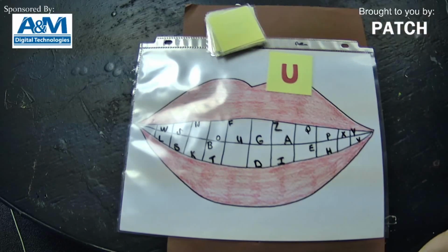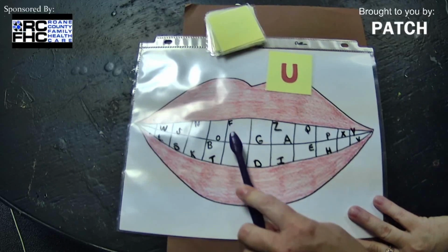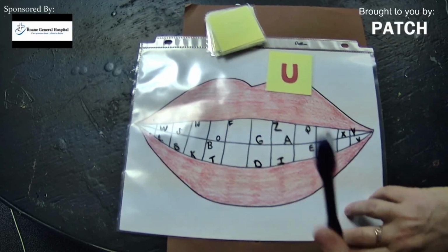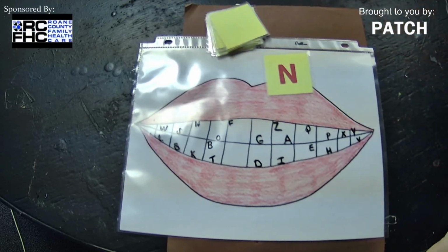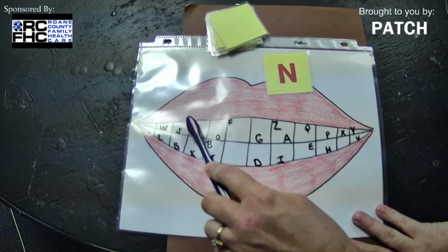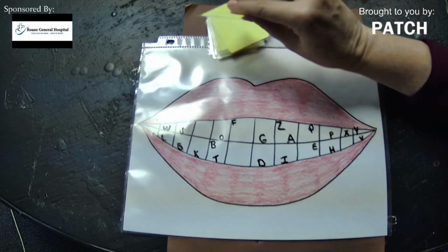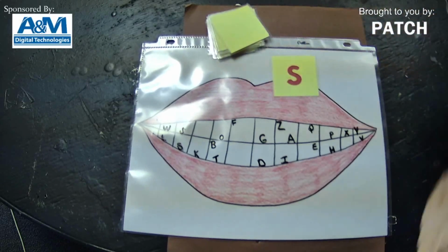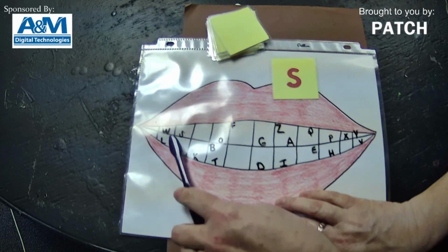Next we have the letter U. Where's the letter U at? Right there, right in the front. You're right. Good job. Let's get rid of the letter U. Next we have the letter, what's that letter? The letter N. You're right. So find the letter N. Where's it at? Right there. Good job. All right, you guys are so smart. You can recognize the ABCs just like that. You're finding them faster than I am. Okay, what's that letter? It's the letter S. You're right. So where's the letter S? There on the bottom. You're right.